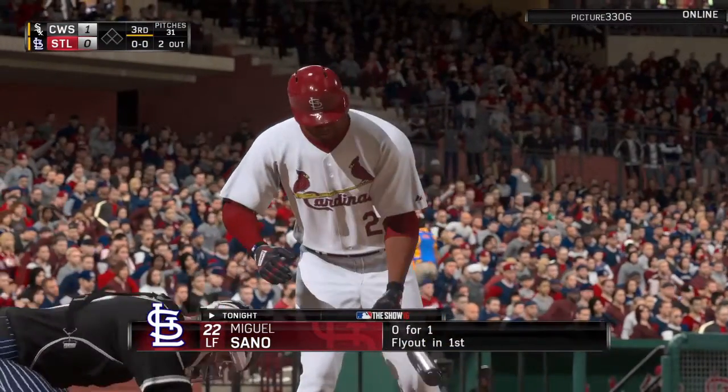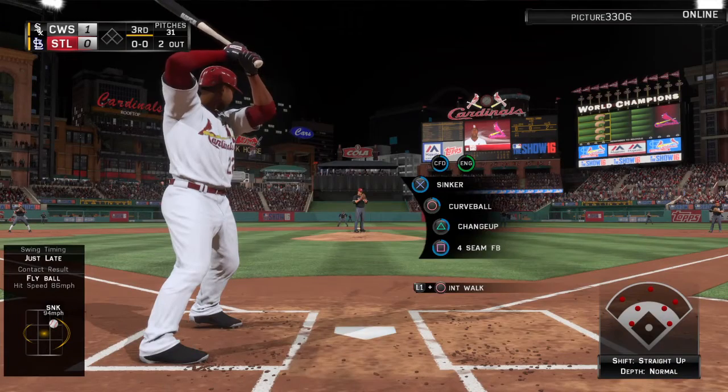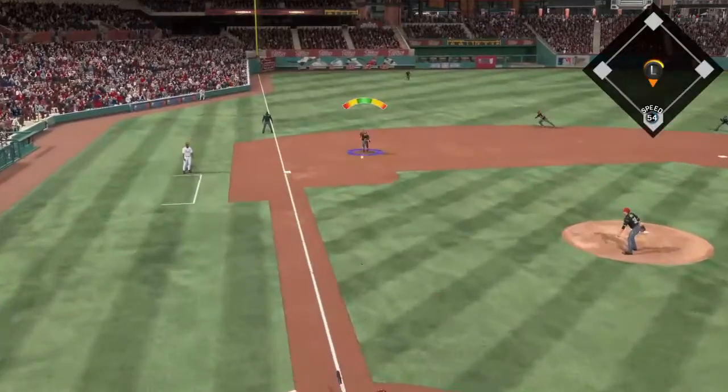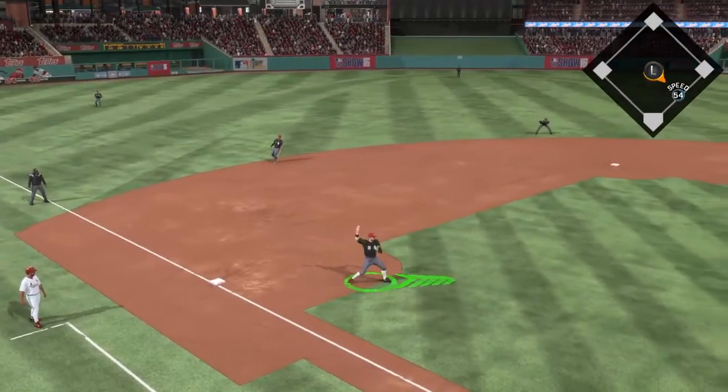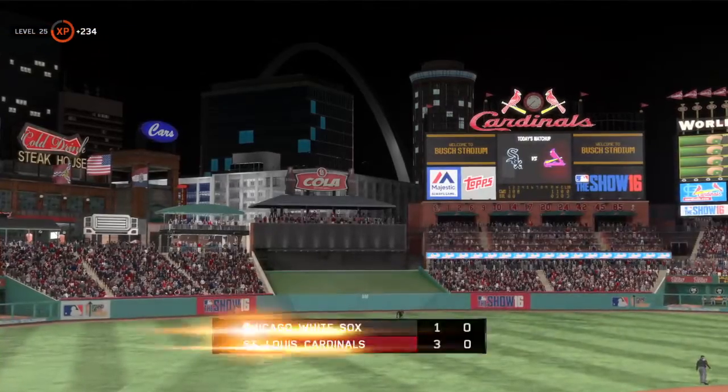Now batting is left fielder Miguel Sano. Flied out in his first at-bat. Miguel Sano is at the plate. Chopped weakly to the left. Throw on to first gets him, and the side is retired.